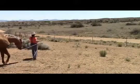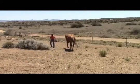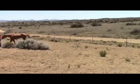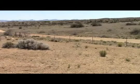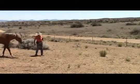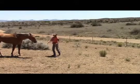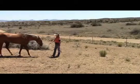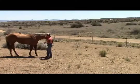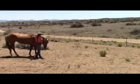Take her for a little walk. Fix my hat. You can even see there, she's kind of reaching for the rope there too, but she's always just a little bit stiff right through the middle. Start following this. Sometimes she'll get to pushing on me. I just want her nice and soft and following that feel. Not it. Not it.